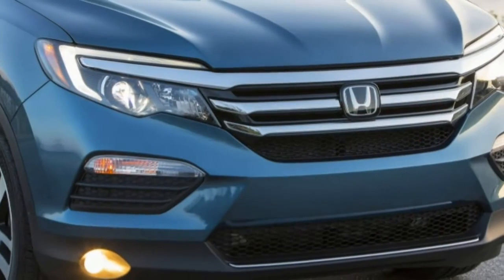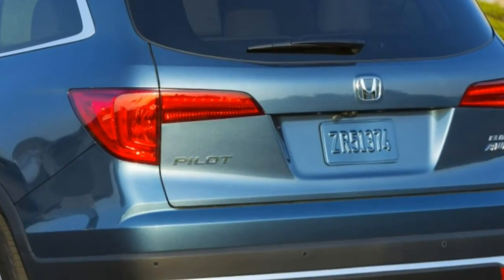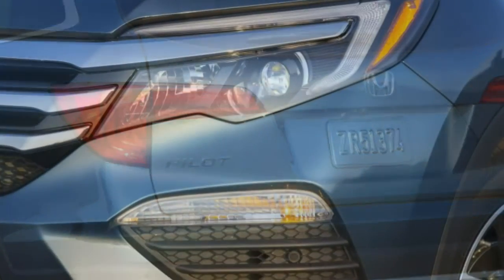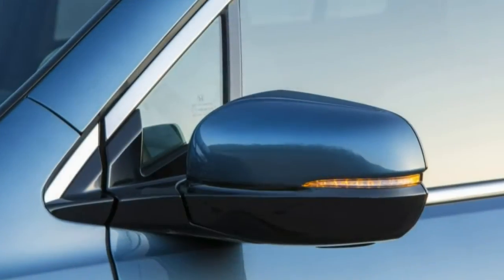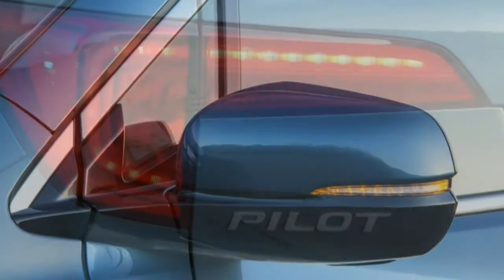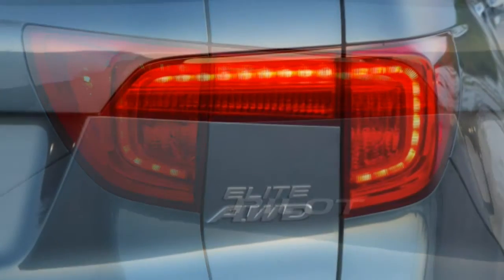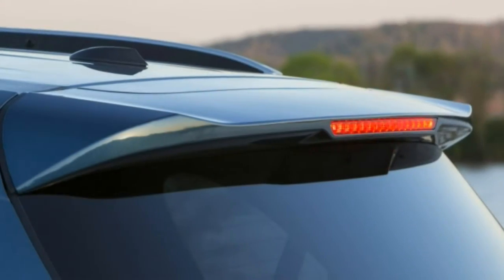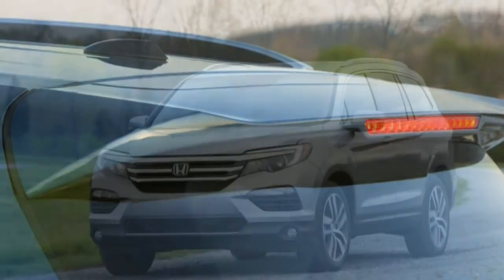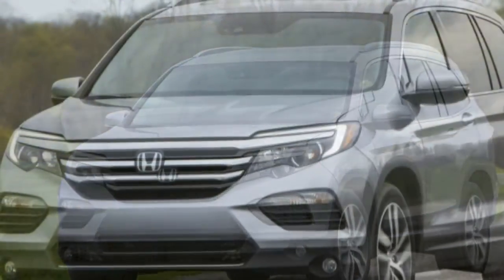EPA figures increase from 17/24 miles per gallon with AWD to 18/26 miles per gallon, as well as to 19/26 for Touring and Elite models, which in addition to the 9-speed automatic also come with auto stop-start, the latter deserving the lion's share of the credit for the slightly better city rating. Front-wheel drive adds 1 mile per gallon to the above figures.